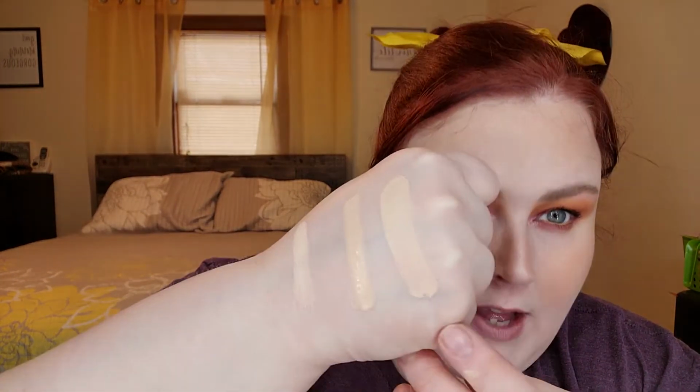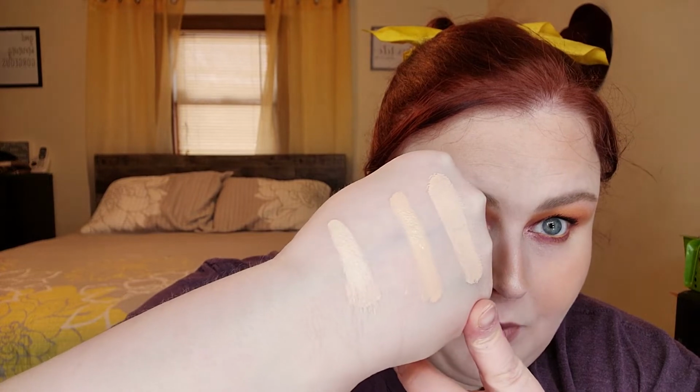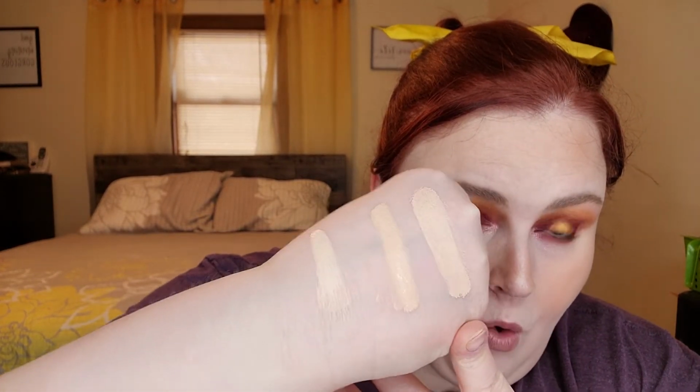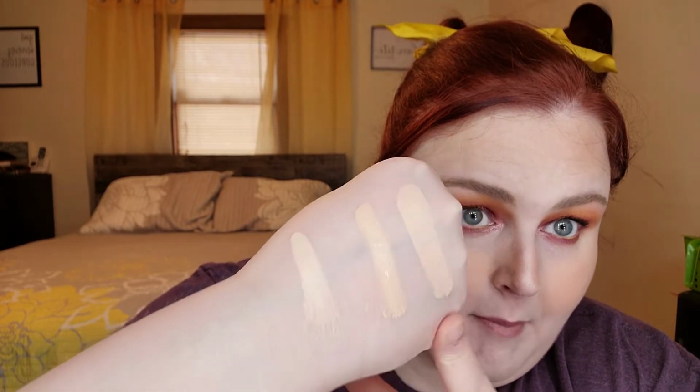Alright, I gave all 3 of these foundations just a few minutes to dry so that I could show you the finishes. So here we have an example of a matte. If you watch my hand as I move it in the light, there is no shine coming off of it like the dewy one. So that is what I mean by matte. Like when it dries down on your face, there isn't going to be any shine or luminosity coming from it.